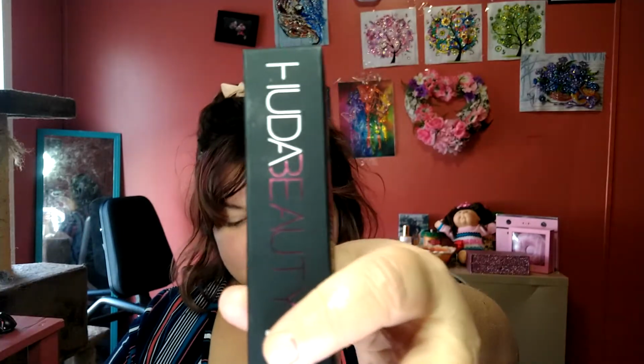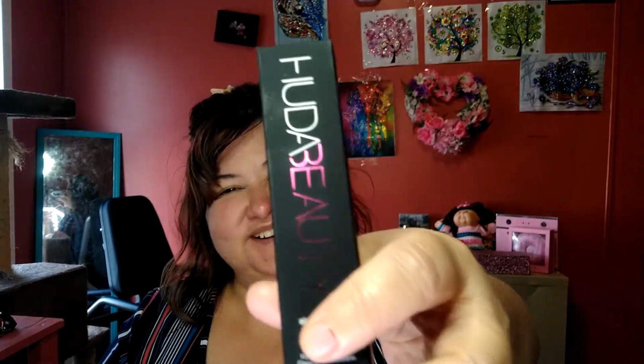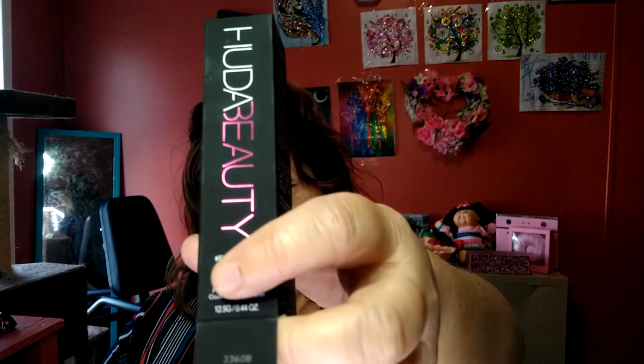Huda Beauty. And it looks like this. Nice and thick. Like them thick. We like them thick. It doesn't really have a smell. I don't have my smell back 100%, but that's okay. Next we have the Huda Beauty.